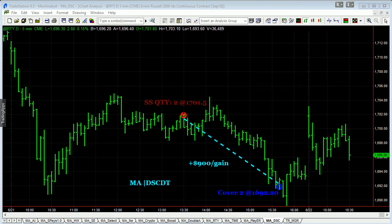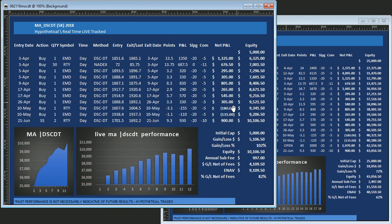Actually, we can go ahead and pull that up. There we go. So $900 for the day. The previous trade was May 10th. So almost 6 weeks, 5 or 6 weeks.